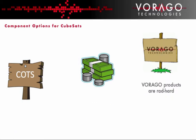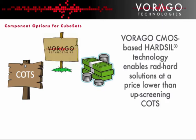VORAGO products are rad-hard. They were designed to operate in space and have been tested and qualified fully for operating in radiation environments. Because VORAGO's hardening approach uses standard CMOS processing and can benefit from the low cost of CMOS, VORAGO rad-hard products are typically lower priced than the cost of upscreening COTS. You get parts that were designed to be operated in a radiation environment and were tested under the beam, without incurring the risk of using outlier parts that have been upscreened.